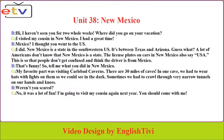Unit 38, New Mexico. Hi, I haven't seen you for 2 whole weeks. Where did you go on your vacation? I visited my cousin in New Mexico. I had a great time. Mexico? I thought you went to the U.S. I did. New Mexico is a state in the southwestern U.S. It's between Texas and Arizona.